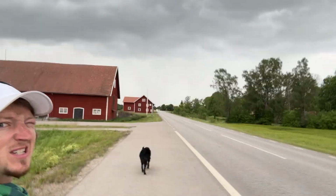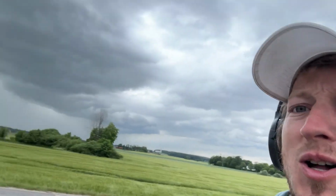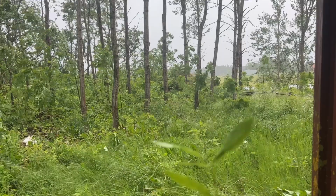I have a sneaking suspicion we're going to get rained on at least once today. There's just a lot of these storm movements all over us. Well, I was terribly right. I was hoping not to be right so soon. Darn. Now, of course, we're out in the middle of nowhere. I found this little shed. We were running down the road trying to get to some sort of break. The door's closed and it looks like it's been closed for a long time.